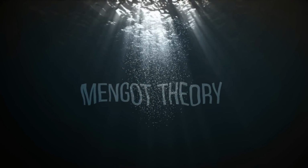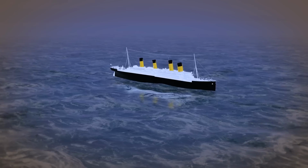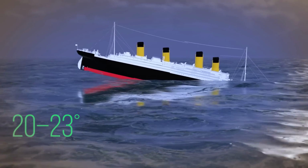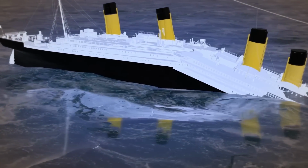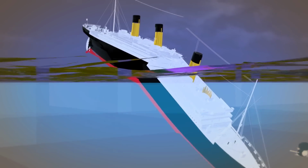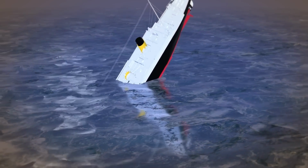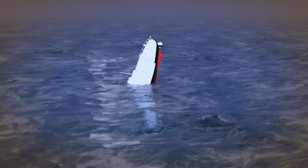Mengott theory. Roy Mengott was an engineer who came up with the most plausible theory for the time being. 2:17 a.m. The lights go out on the Titanic. At this moment, the ship is at an angle of 20 to 23 degrees. Suddenly, the vessel snaps in two just around the third funnel. It causes the stern to settle into the water. The keel fails first. The draft and lower hull are crushed and break apart. Water surges into the bow and stern of the ship through the huge cracks, causing the bow section to sink beneath the waves. The stern rises up to the angle of 70 to 90 degrees, and then it sinks too.